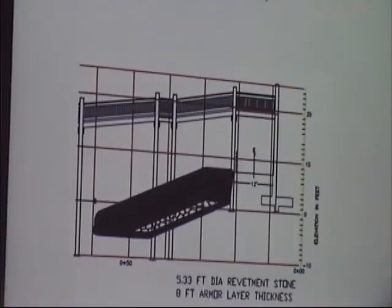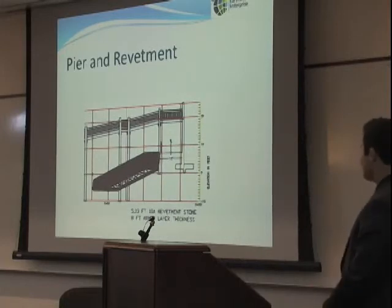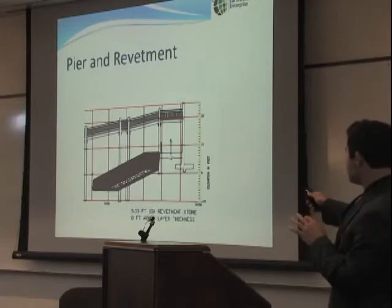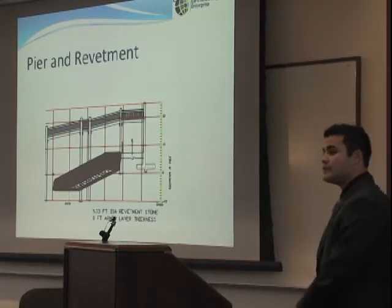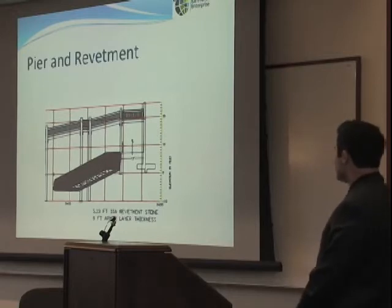And now, Sean will finish up the site. Thank you, Joe. That was good. All right. To talk about the pier and revetment aspects of the site, here's a cross-section of the lower retaining wall and the revetment and the pier for our site. And this is the bike path here as well. And this is roughly about 15-foot clearance for emergency vehicles for the bike path.